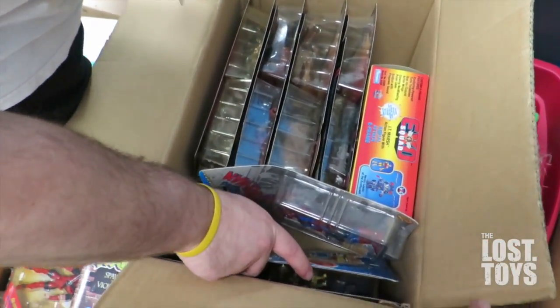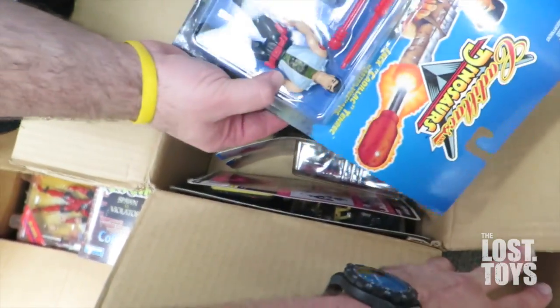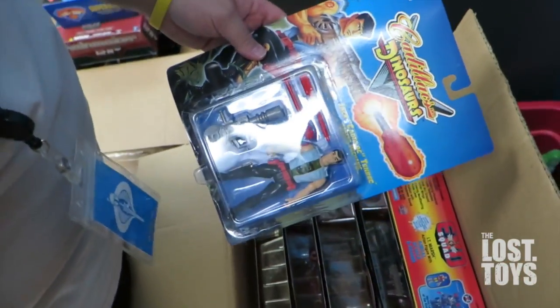So there's some cool, we were talking about 90s toys. There's some kind of cool ones in here. Cadillacs versus dinosaurs. You don't see that every day.